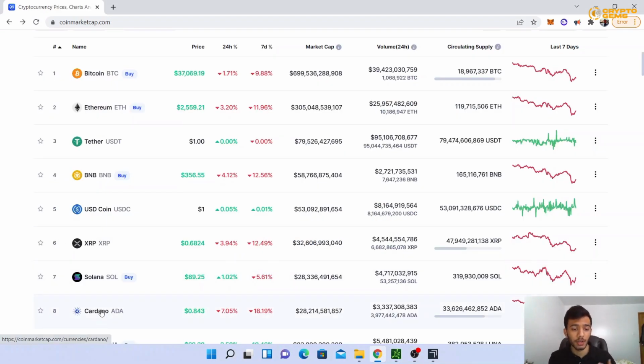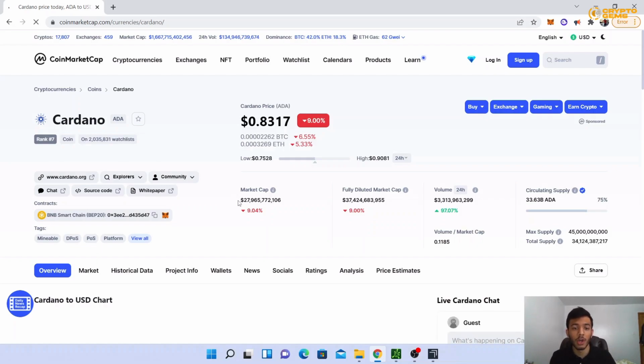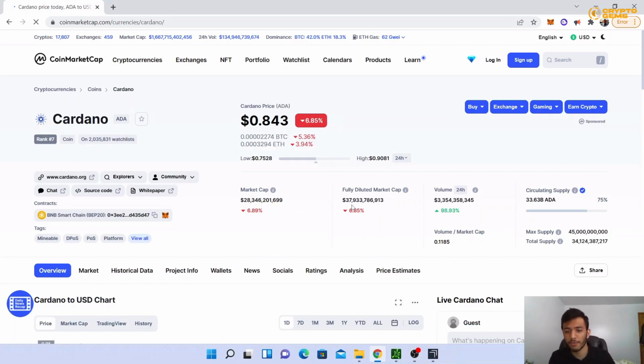Next, let's take a look at Cardano, which is also known as ADA, and it's priced at around $0.83. It's ranked 7 right now on CoinMarketCap, and the market cap right now for Cardano is $27.9 billion. Fully diluted market cap is $37.4 billion. Average volume for 24 hours is $3.3 billion, and the circulating supply right now is 33.6 billion Cardano. This is also a capped cryptocurrency, and max supply is only 45 billion Cardano.